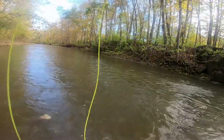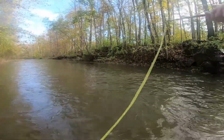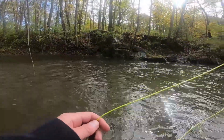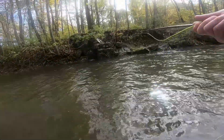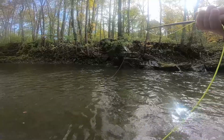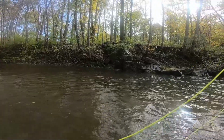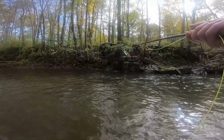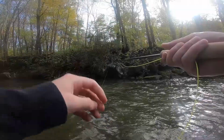There we go. Another bow gone. Back up on the tributary, the first stream I started on. Water's so much clearer, it's a lot easier to walk too. So that was my main reason for coming back up here. Got a couple more hours for the day, so let's see if we can pull anything else out.